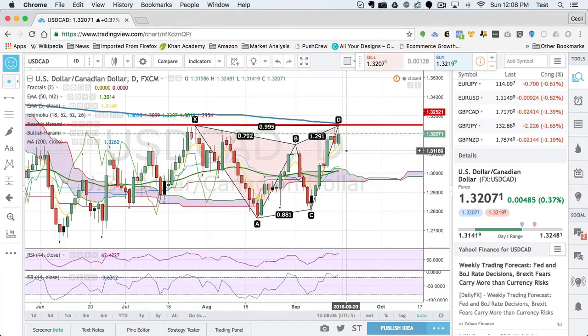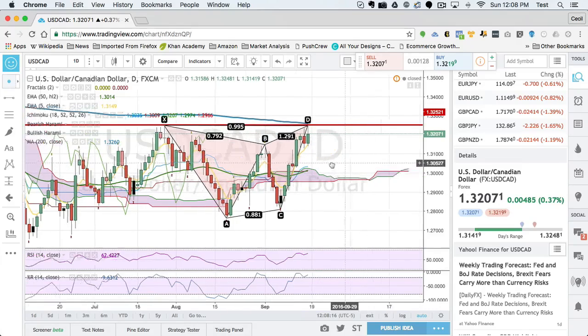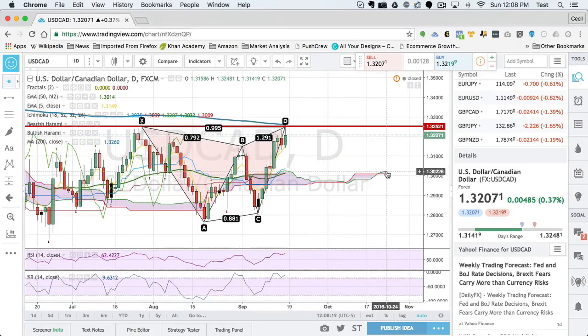I'm not expecting this market to go up further above the 200-day moving average, although it could. What I'm expecting more than anything else, based on the patterns that I'm seeing right here, is a slight pullback, probably down into the Ichimoku cloud. You can see, if I back this out, the cloud has turned up right here. So I'm going to look for a slight pullback down into this cloud and then another retest to see if price is going to break out above these highs. From a fundamental standpoint, the dollar should be gaining strength against the Canadian dollar at this point.